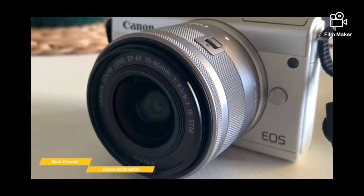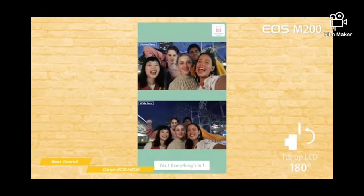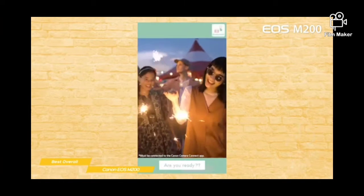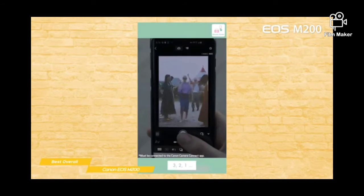On the backside of the camera is a 3-inch LCD that can tilt upwards and rotate 180 degrees, so you can shoot yourself and monitor what the camera is capturing, making it ideal for vlogging. It also has a built-in mic that actually sounds pretty good, but there is a jack for an external mic as well, if you choose to go that route instead.